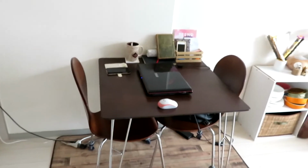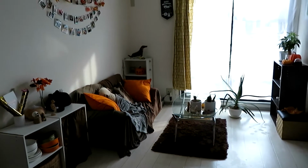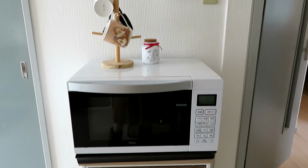On a brighter note, I do love my living room. It looks like this, and it's beautiful. Oh, before I forget, we have a little bit of an addition to the kitchen over here. This is one of my favorite purchases ever.